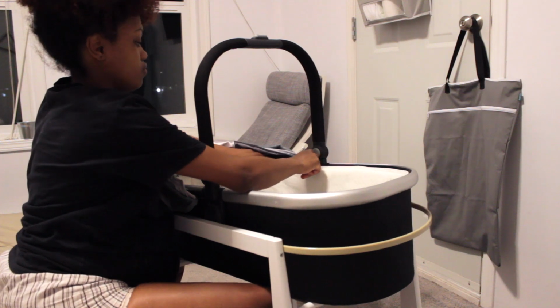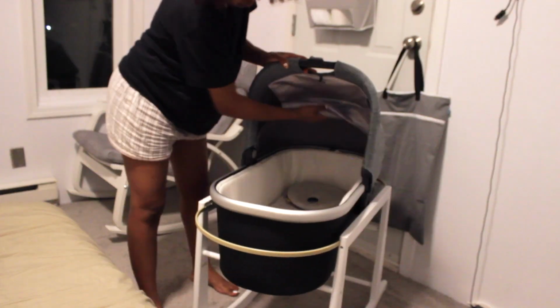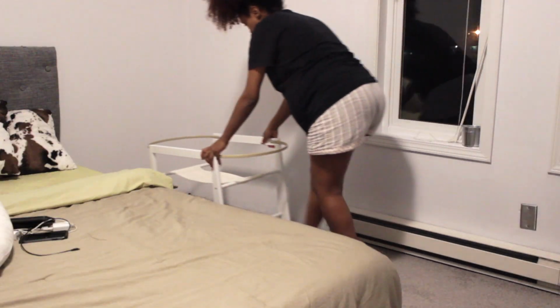And one thing we added was a bassinet. We got it secondhand, of course, from Facebook Marketplace. It's a bassinet that we can put the baby in to sleep either in the house, or if you want, you can put it on a stroller. So that's one thing I figured the baby can start sleeping in.